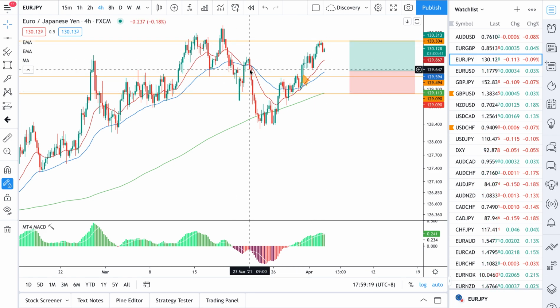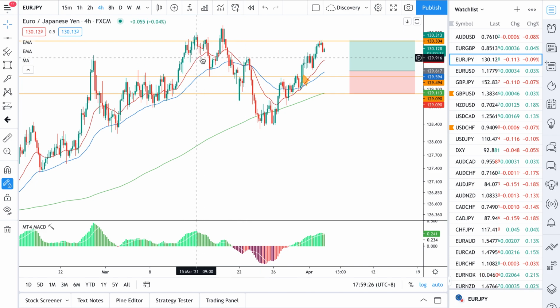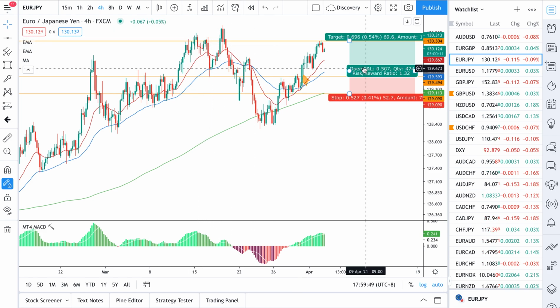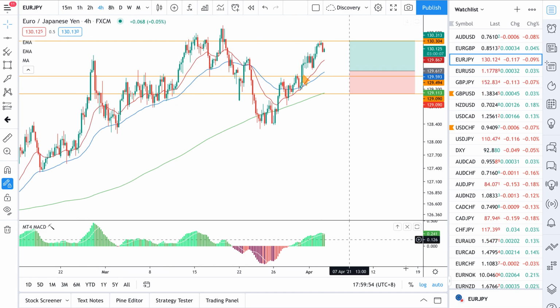However, I did note that there would be some issues getting through this zone, because this was previous resistance, as you can see from the 2 weeks, and it did find some trouble over here as seen from these candles. But luckily there was bullish momentum that managed to push this trade up all the way to my take profit level of 130.3, which is a little under where previous resistance was, and it eventually hit my take profit level, and I won that trade.